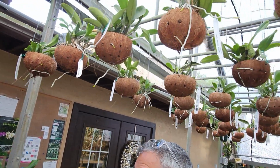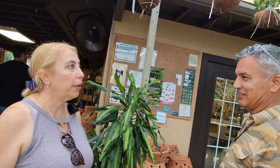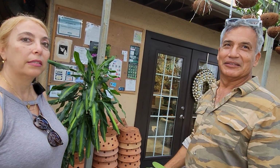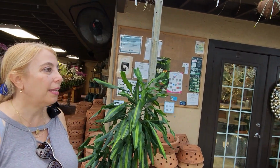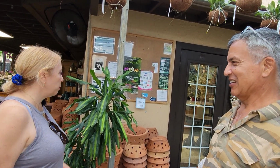Dale, how long do you think the shell will last? At least 5 to 8 years. Or maybe more depending on the watering. The nuts last longer than the husk. That's a good idea, it's exciting, going with nature. Organic to organic. Nothing is wasted. That's all good.